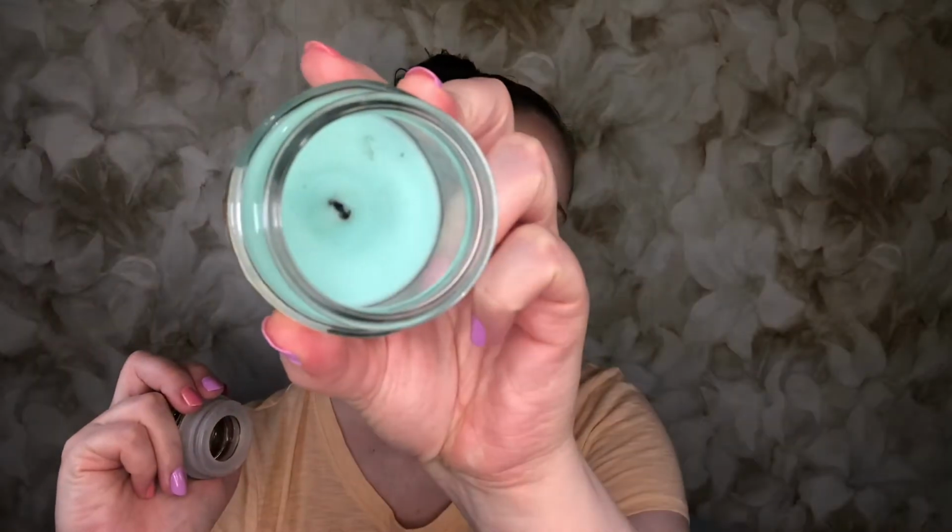I couldn't get any more out of it, so it is dead, and the black on the top is because I burned it on another candle that I thought was about the same size that I thought I could use as a lid. Could not use it as a lid. So this one was pretty good. This isn't the strongest scented candle. It was very light. I feel like after the first couple of times I burned it, I couldn't really smell it that much anymore.